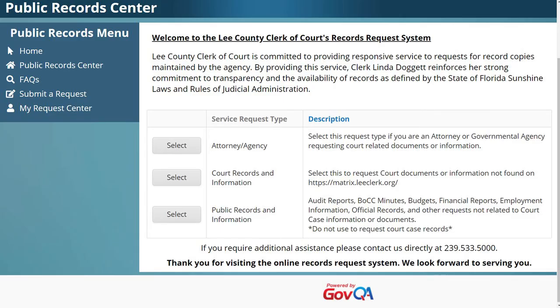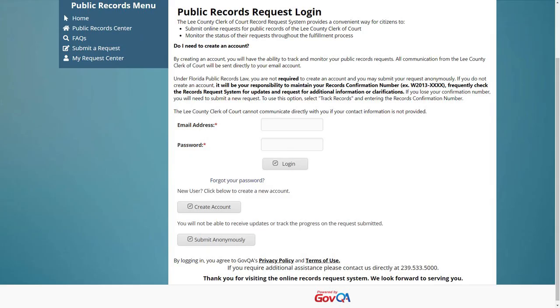you'll be directed to a page where you will select if you are an attorney, agency, or court, or you're just seeking court records and information. Once you've selected which one best fits you, you'll be directed to the login screen where you log in. And if you don't have credentials, you can create an account. Now we do have an option for submitting requests anonymously. And we ask that if you do continue with submitting a request anonymously, you place contact information just in case we need to reach out or ask for further clarification.